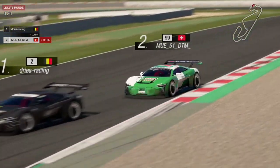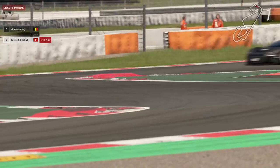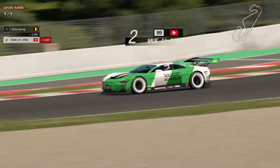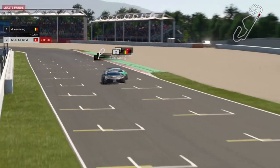Van Zoor, Müller, P1, P2. We have but a few more turns to do. Dries Van Zoor takes a lot of curve. That slows him a little. There's the pit in. Dries Van Zoor, I think, has done enough to be victorious in Barcelona.